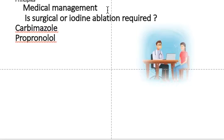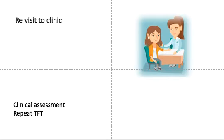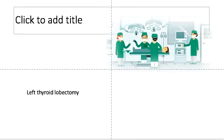Then once the blood levels came to normal, the person underwent a left thyroid lobectomy, because of two principles: first you get the medical control, and nodular goiters need ablation. So this is a solitary nodule, so it needs ablation. And why we decided on surgery was that it was a large nodule compressing on the trachea. So the person underwent a left thyroid lobectomy.